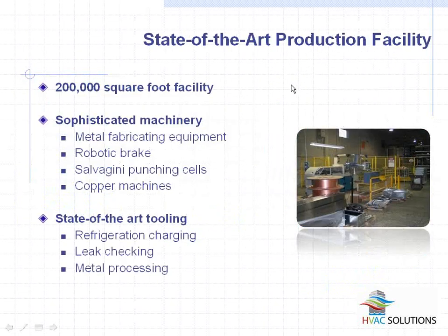The production facility is a 200,000 square foot facility, so there is quite a bit of manufacturing space there. They have some very sophisticated machinery, some that you'd see in a much larger corporation. They have robotic brakes, copper machines, and this 7-inch punch cell is a machine that probably runs about $2.5 million. That actually forms all the casings.